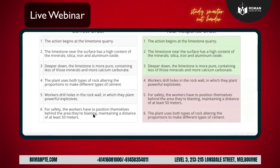For safety, the workers have to position themselves behind the area they are blasting. Workers drill holes in the rock wall in which they plant powerful explosives. After that, planting the explosives means putting the explosives. After you put the explosives, then you can blast them. So for safety, the workers have to position themselves behind the area they are blasting, maintaining a distance of at least 50 meters. Now in this one, let's have a look at both types of rock here.